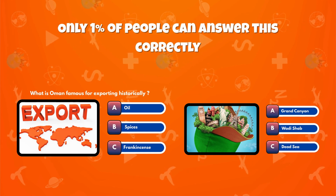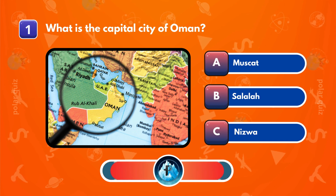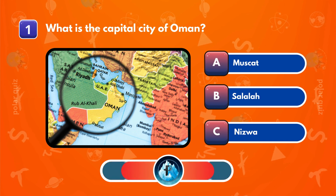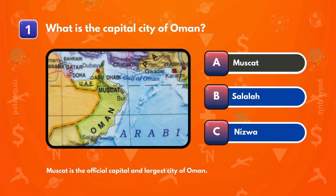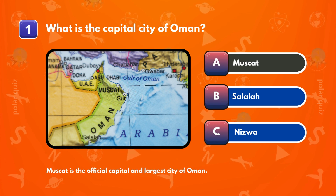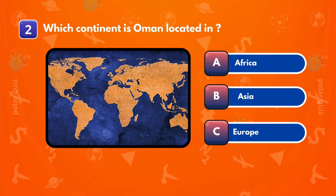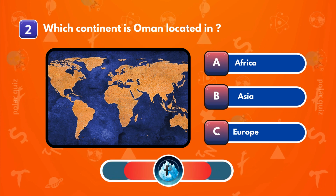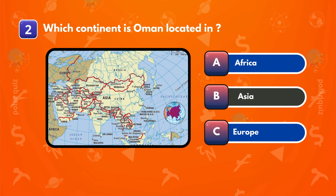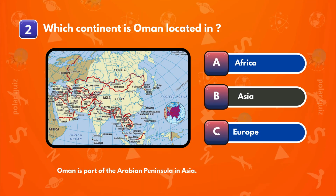Let's go! What is the capital city of Oman? Muscat. Muscat is the official capital and largest city of Oman. Which continent is Oman located in? Asia. Oman is part of the Arabian Peninsula in Asia.